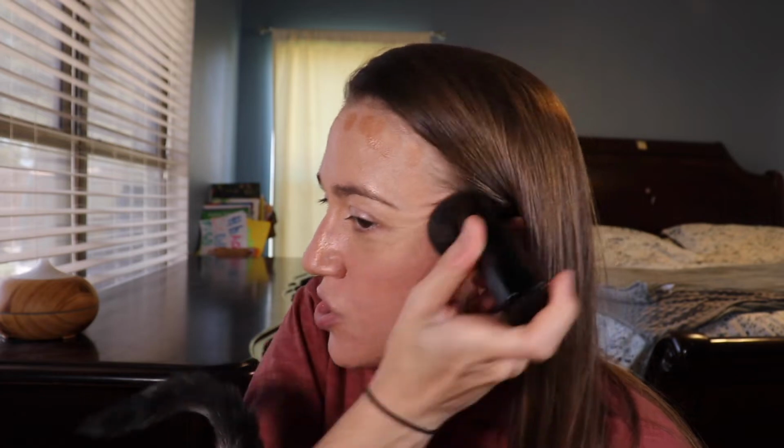So now, I like this and I like the color on my skin, but I haven't really been wearing a lot of bronzer lately. I've just been using a lot of blush. Can you get down now? Okay.